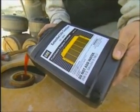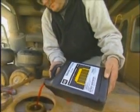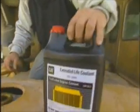CAT responded with ELC, Extended Life Coolant, which needs only one chemical addition to perform consistently for 6,000 hours, 600,000 miles, or 6 years. ELC uses water and ethylene glycol for heat transfer and freeze protection, but the conventional additives have been replaced by organic acids.